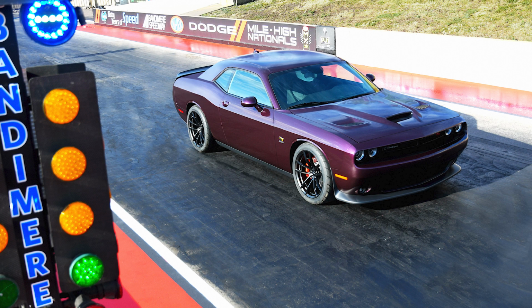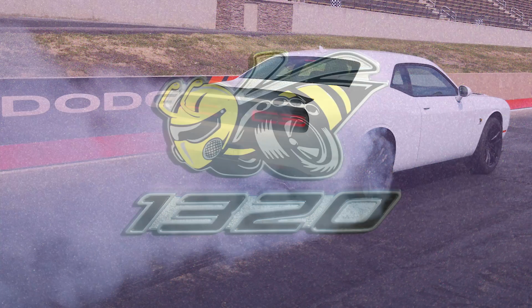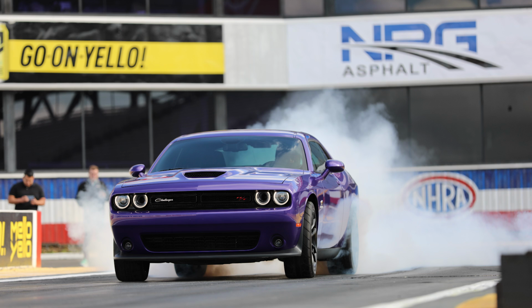Last but definitely not least, there's the $4,000 1320 package, available only on the Scat Pack regular body. This car can achieve a quarter mile in 11.7 seconds at 115 miles per hour, making it the fastest naturally aspirated street legal muscle car available, as it comes with the 6.4-liter Hemi V8.